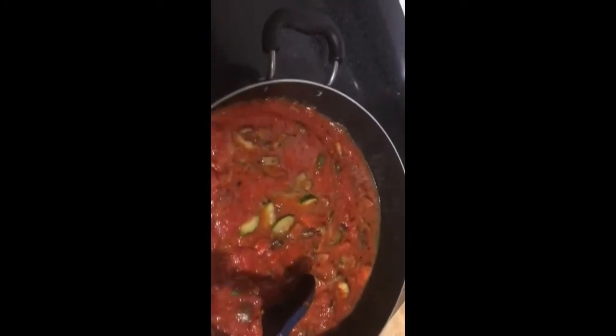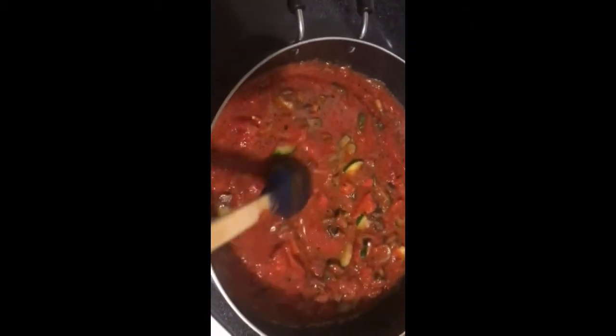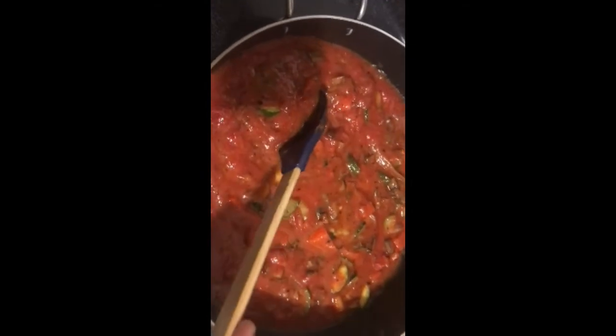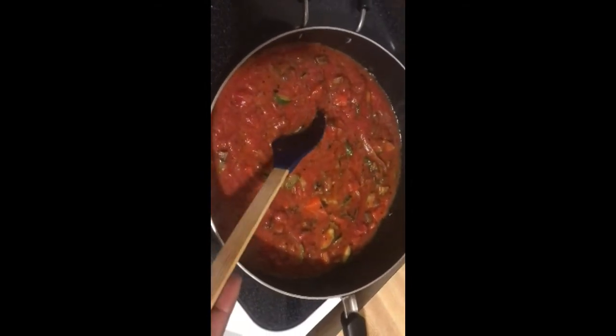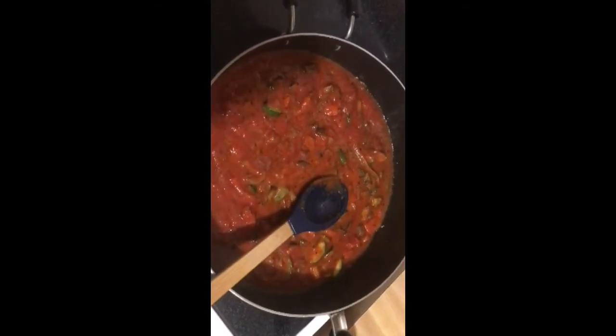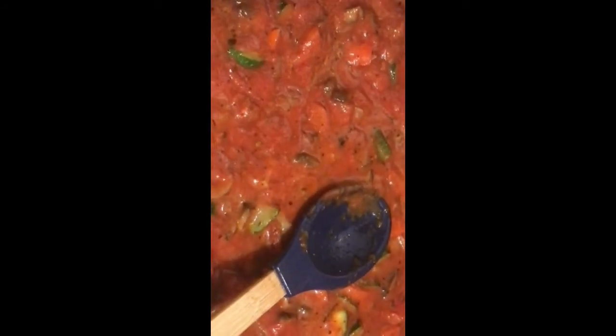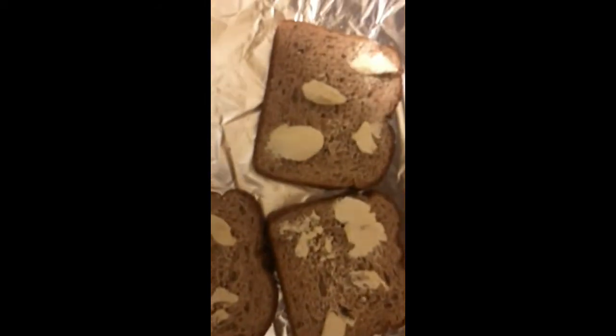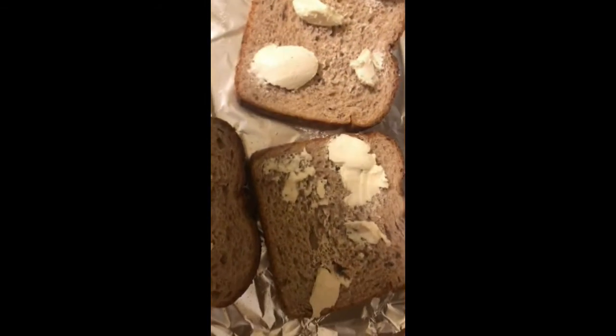I had some garlic in there too, so that garlic's gonna get it real nice and flavored. Some people don't agree with the garlic, but the garlic is actually a real good microbiome for your gut health. The alkaline vegans don't really like it, but hey, there are some benefits in it. Hear that sizzle in that sauce? Definitely. That butter right here is a good brand. If you're looking for the brand, I'll put it in the comments below.